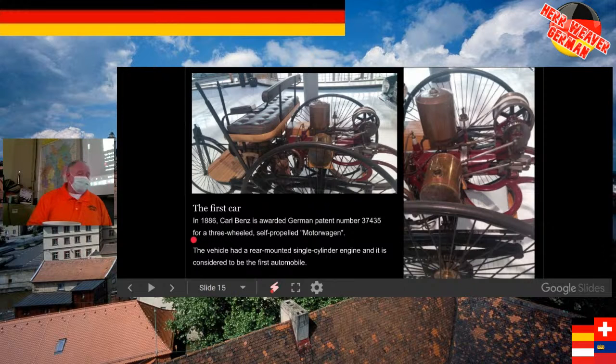And there were a lot of other people working on developing a car. It's just that Carl Benz, and I'm sorry, it's Carl with a C, I apologize, was the one who perfected it so that it consistently worked. And I think they even sold these, actually, this early car. This is just a replica of the original. I'm sure the original is somewhere.